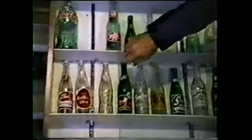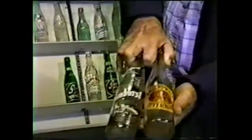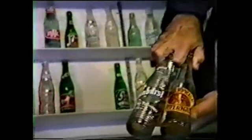We have a pretty good bottle collection. Soft drinks have always been popular in the South, and with no paved roads, it was complicated for trucks to deliver the drinks, so every city had one. And here are 2 bottles of the plants that were located here in Enterprise.